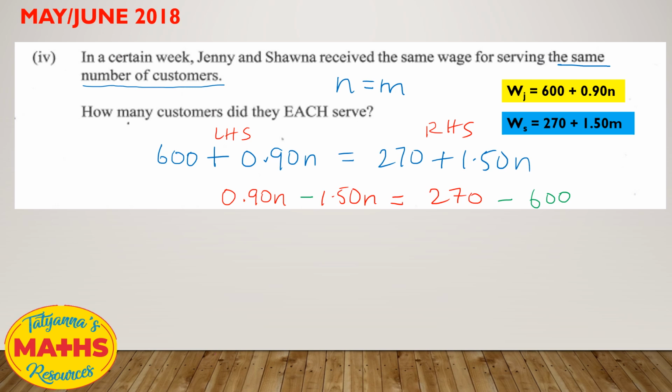When we take 1.50 from 0.90, you can use your calculator: 0.90 subtract 1.50. You're going to get a negative 0.6n. So we're going to take 600 from 270. That is negative 330.